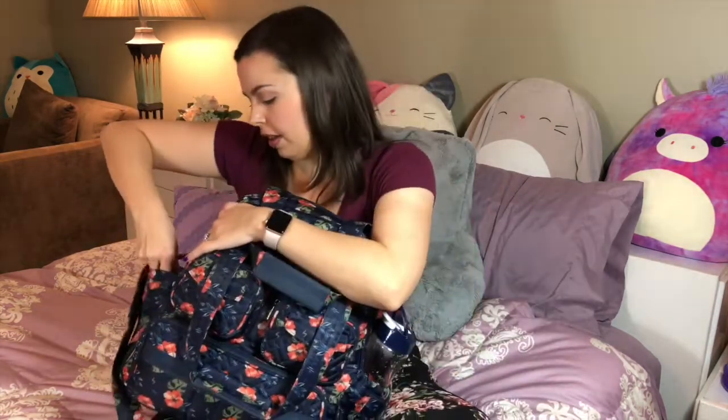In this side pocket, I keep my blue light glasses because I often do work on the plane and like to, again, have these easily accessible. I also keep on the side the tripod and the little baby selfie ring light that I'm using to film this video right now. I usually keep those in the side just in case something inspires me and I need to film it right then.